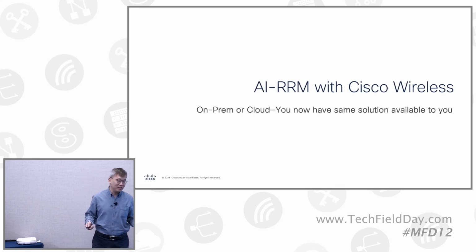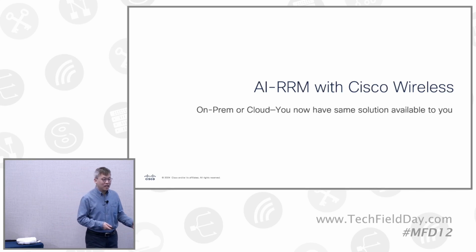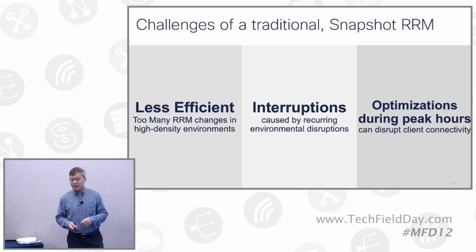More than 35% of the assurance customers, the DNA Center, Catalyst Center customers, are able to use AI RRM. We achieved a lot of success and learned a lot of lessons. Let's dive into what it is.